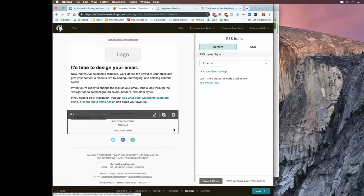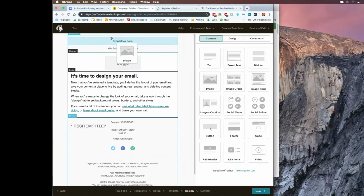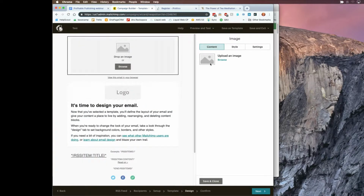Then that's all you have to do. This RSS template is ready to go, and hit save and close. And let's say you have an ad, you just grab this little image guy and you say, okay, I'm gonna put the ad in up top, and then you can upload your image and link it. And that's it. Then you've built your fully automated campaign in MailChimp.